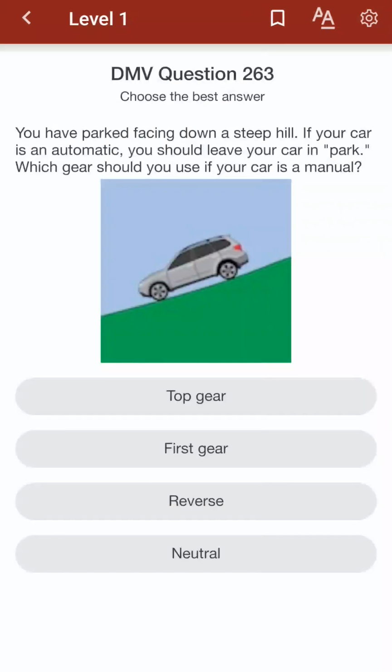Question 263. You have parked facing down a steep hill. If your car is an automatic, you should leave your car in park. Which gear should you use if your car is a manual? Answers: A. Top gear. B. First gear. C. Reverse. D. Neutral. The correct answer is C.